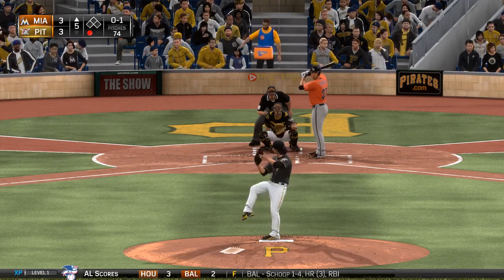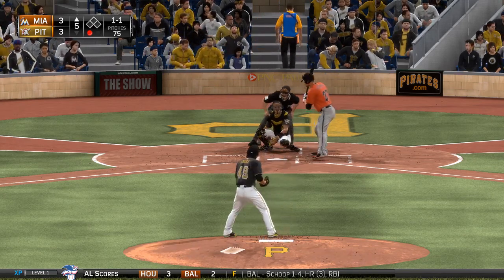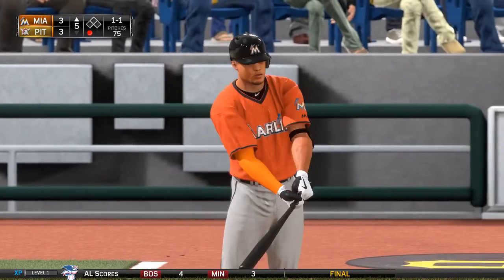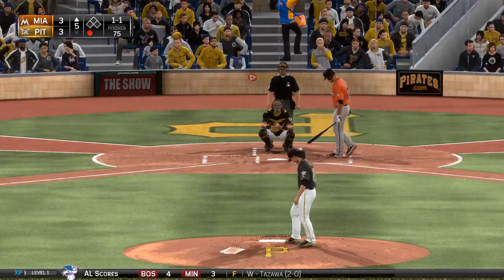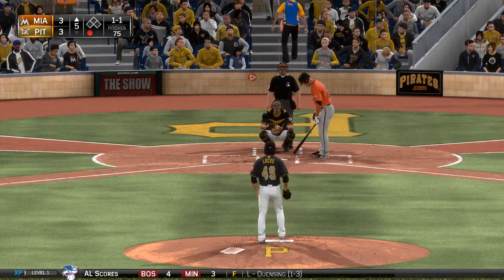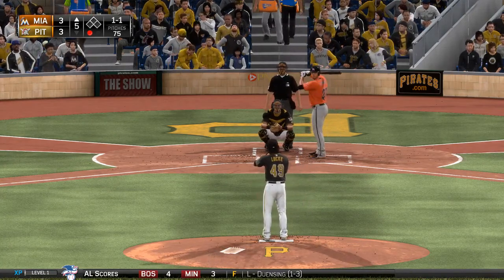Now here it comes. That's over, but low. It's a ball and a strike. And if he can get himself into a fastball count, don't be surprised if he has a big cut at something. Maybe try and break this tie ball game.